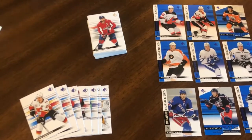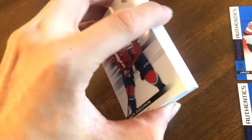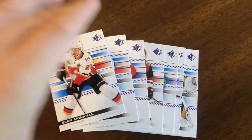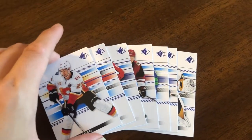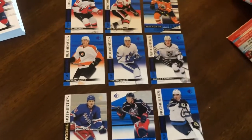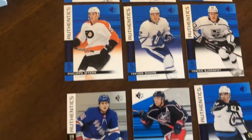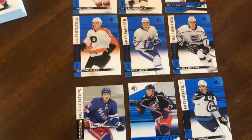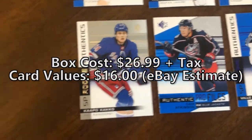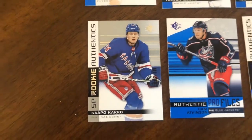So here's a recap of the box. We have a little short stack of base here. Nothing too crazy. We got seven of these blue parallels. They're supposed to be one in every two packs, but we got one in almost every pack. Seven of those. And then we got nine of these over here. One, two, three, four, five, six of the rookies. Two of the Authentic Profiles, including the McDavid and Cam Atkinson. And then our numbered card was a Kaapo Kakko SP Rookie Authentics out of $11.99.